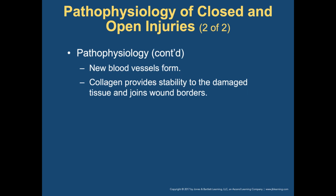So new blood vessels form as the body attempts to bring oxygen and nutrients to the injured tissue, because oxygenated blood helps shape everything. New capillaries bud from the intact capillaries that lie adjacent to the damaged skin. These vessels provide a channel for oxygen and nutrients and serve as a pathway for waste removal. Because we got to get it out of there somehow. We know it happens at the cellular level, just may not be as much as what we're used to, but it's still got to go.